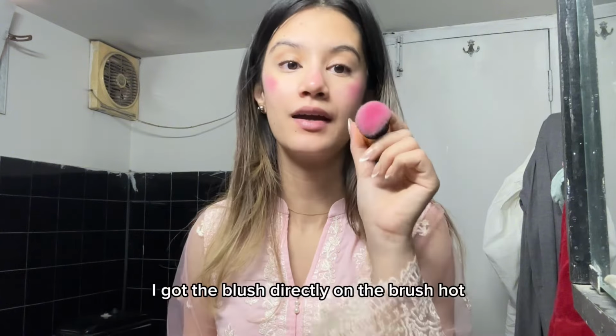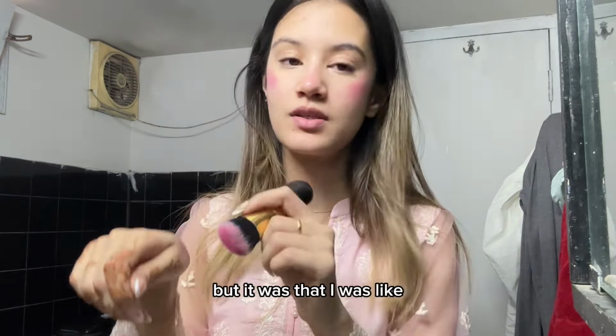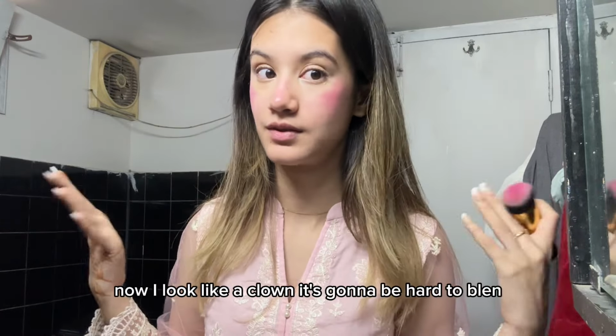And with this same hand, I'll pick it up and apply it on my cheek, and it'll still be this pigmented. Look, I did this on my eyebrow. I got the blush directly on the brush and I was like, oh, this is too subtle, I'll just put it directly, and now I look like a clown. It's gonna be hard to blend.